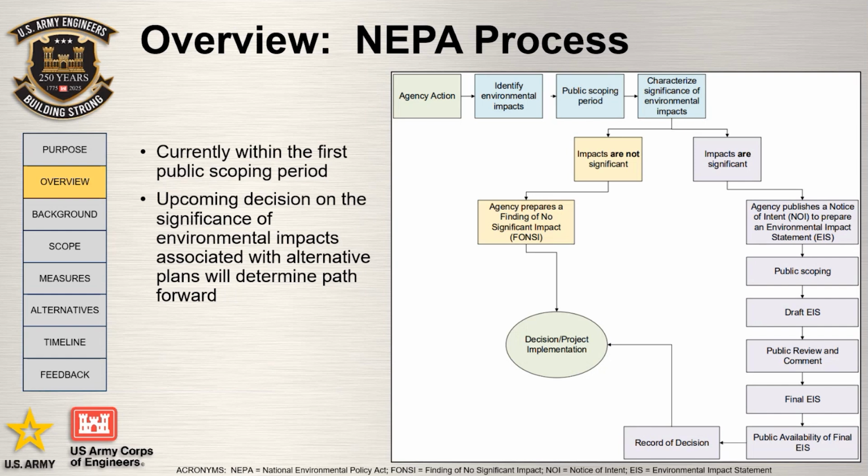If the potential impacts are not significant, we will continue to pursue an integrated DMMP and environmental assessment with a finding of no significant impact, or FONSI, documenting the agency decision. Throughout this process, there will be additional opportunities for feedback from the public and interested entities.